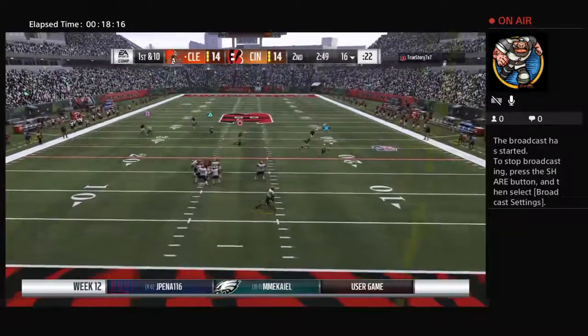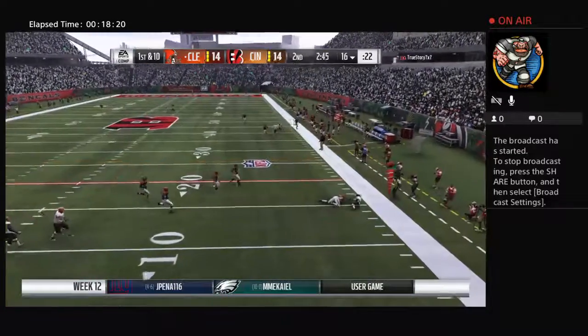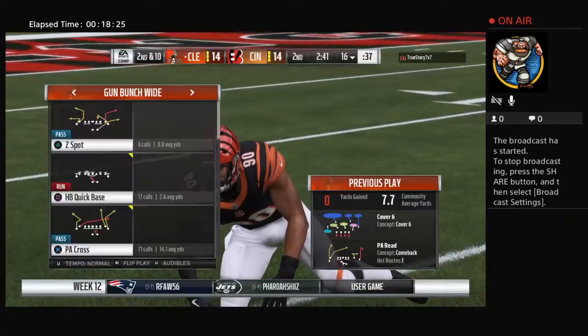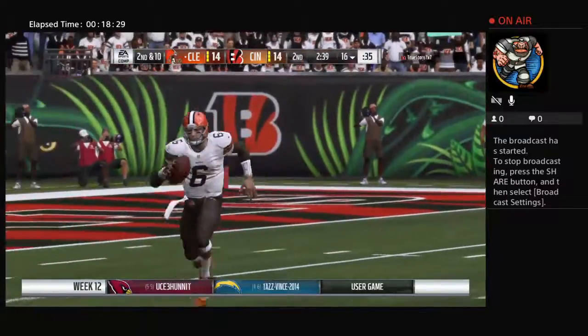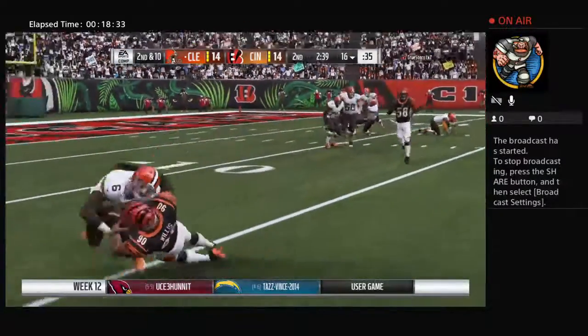Following the interception, Mayfield eluding the pressure right. And he'll be taken down by the Bengal pressure. Jordan Willis in there to drop him, and he continues to wreak havoc in the offensive backfield. Sack number 16 on the year.